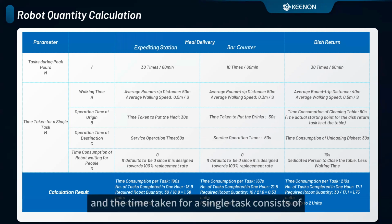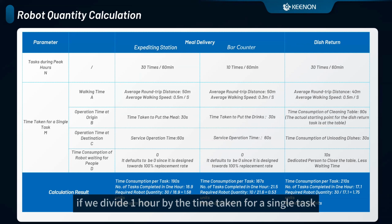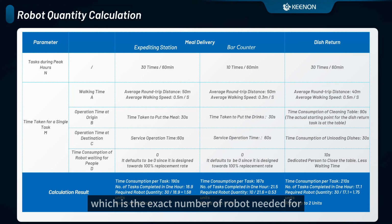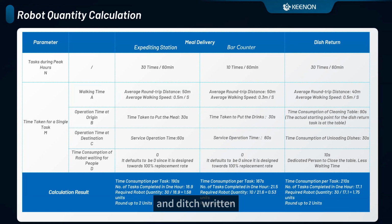And the time taken for a single task consists of working time, operation time at region, operation time at destination, and time consumption of robot waiting for people. If we divide 1 hour by the time taken for a single task, we will get the number of tasks completed in 1 hour, which is 18.9. Then we divide 30 by 18.9 and make it a round up. Finally, we get 2, which is the exact number of robots needed for food delivery. This is the same calculation method for drinks delivery and dish return.